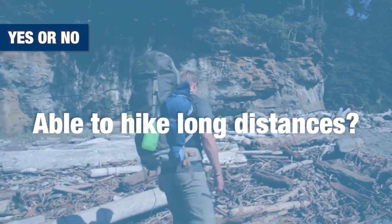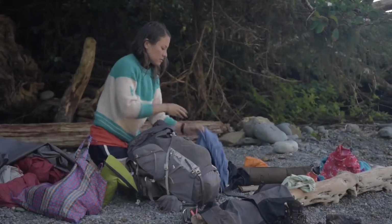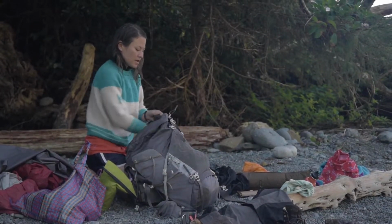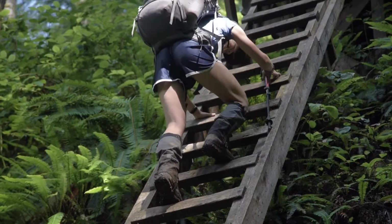Number 2, can you hike long distances over rough terrain with a heavy pack? You'll be carrying all your supplies on your back. Climbing up ladders and over slippery ground with that extra weight is difficult.